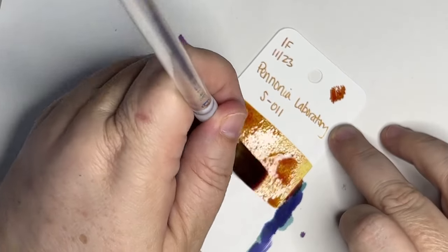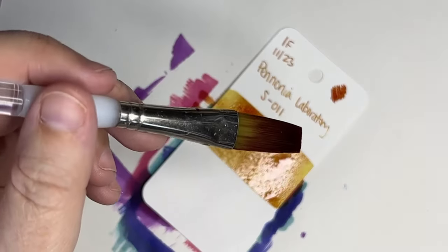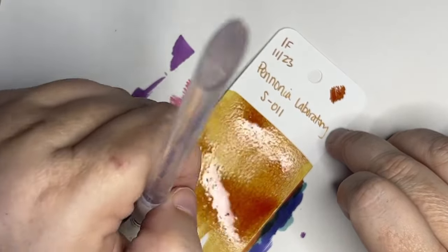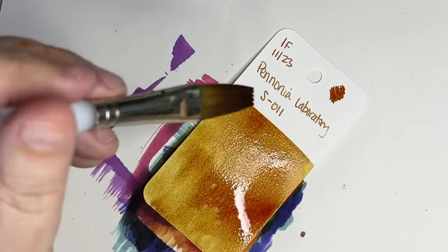It's orange, but it's yellow. There's green in there, I think. Oh, that's nasty. It looks like highlighter red under, or highlighter yellow under it, but like orange.